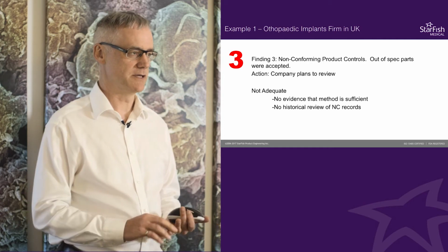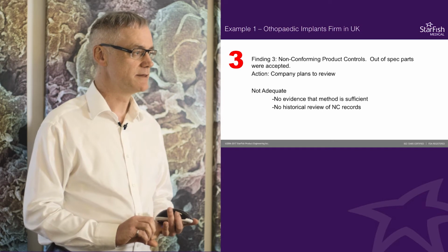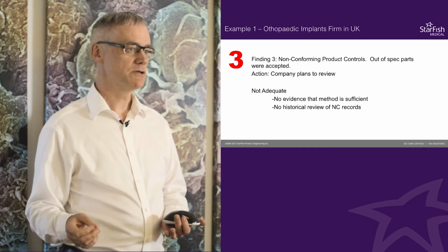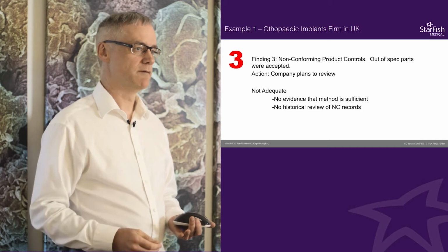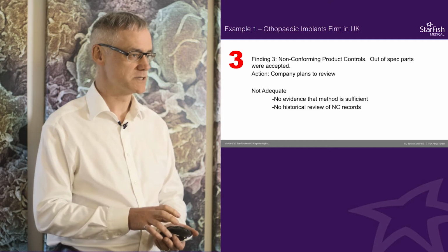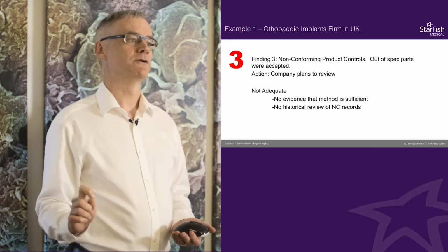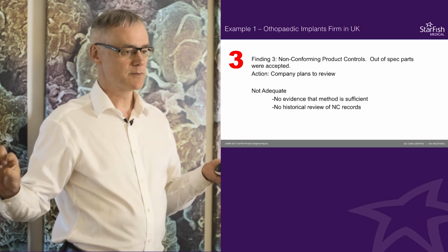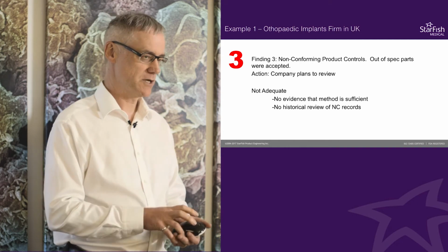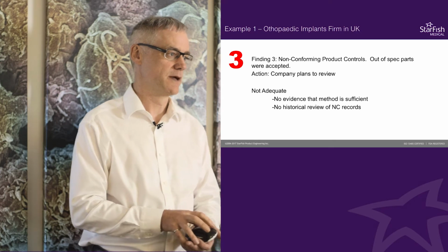And so, of course, the FDA didn't really have an alternative other than to say, well, you didn't show any evidence that your method actually worked. But in addition, you didn't do any historical review of other nonconformances to see if this problem actually was elsewhere. So systemic is one thing, historical is the other. So are you looking at other similar processes? Are you looking in history to see if this has been a problem in the past? Particularly, is there anything bad that's been shipped as a result of similar failures?